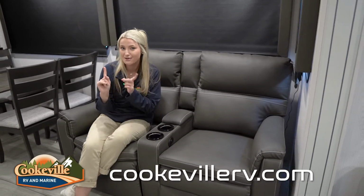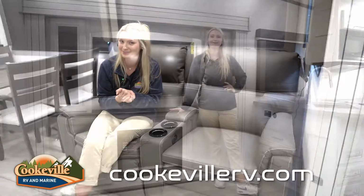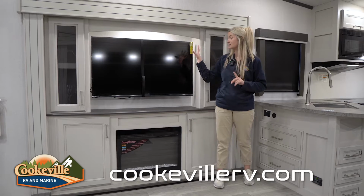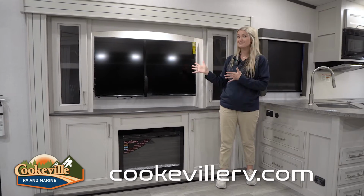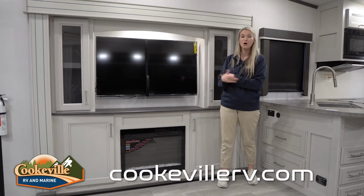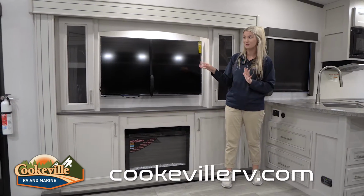As I said, this is a perfect area to relax and watch a movie, so let's move across the living room and check out that TV. Across from your theater seats is your entertainment space. Over here, we do have this nice large TV. As I said, you're definitely gonna wanna watch a movie in this camper, and this is the perfect area to do that. Or if you wanna host a little game day event, you can do that too.